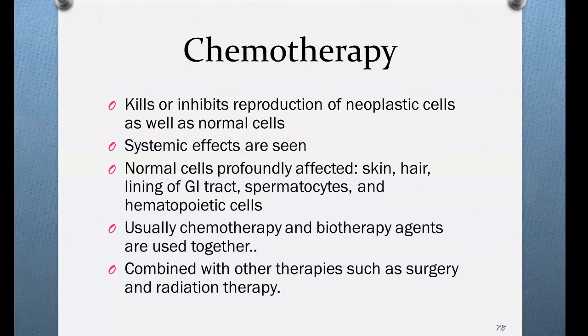Chemotherapy kills or inhibits the reproduction of the neoplastic cells as well as some normal cells. So just because we are targeting the neoplastic cells doesn't mean we don't also kill normal cells. There are some systemic effects that we're going to talk about. Normal cells profoundly affected are our skin, hair, the lining of the GI tract, spermatocytes, and hematopoietic cells. So we're going to talk about hair loss. We're going to talk about nausea. We talked about neutropenia being a problem. Thrombocytopenia could be a problem.